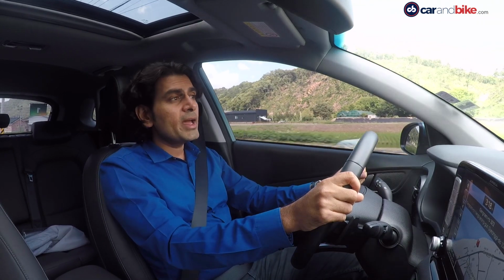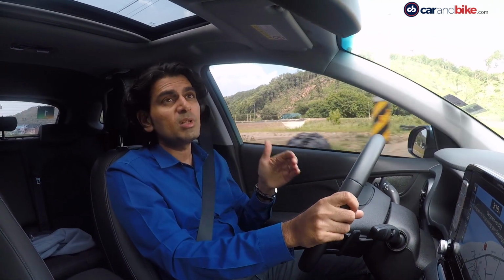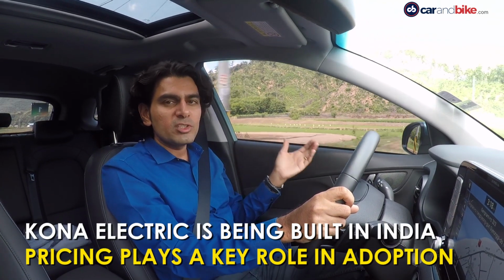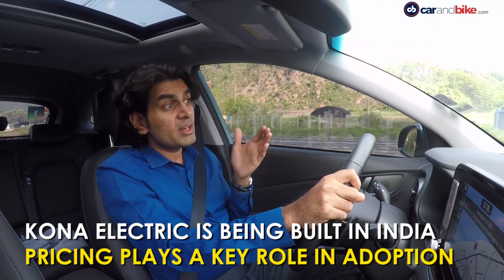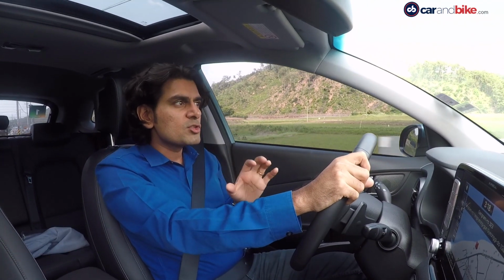It was rather bold and pretty surprising when Hyundai said that it's not going to just import these cars, it's going to assemble them. So CKD operation with the Kona in India out of the Chennai plant. And so what does that mean and why is that a good thing? Well, of course, it will help pricing, but it also means that you can get restricted in terms of how many options or variants you can offer.